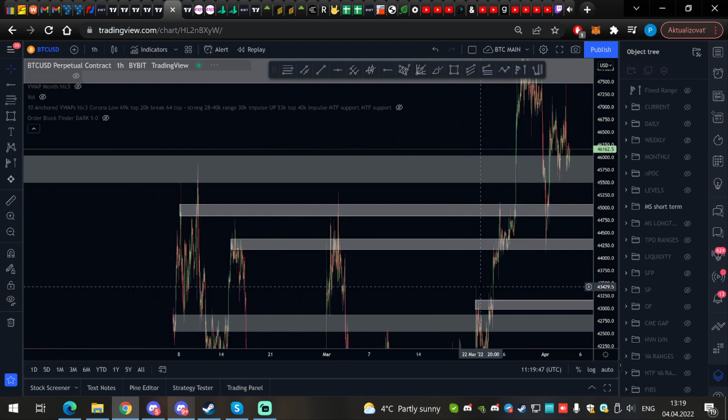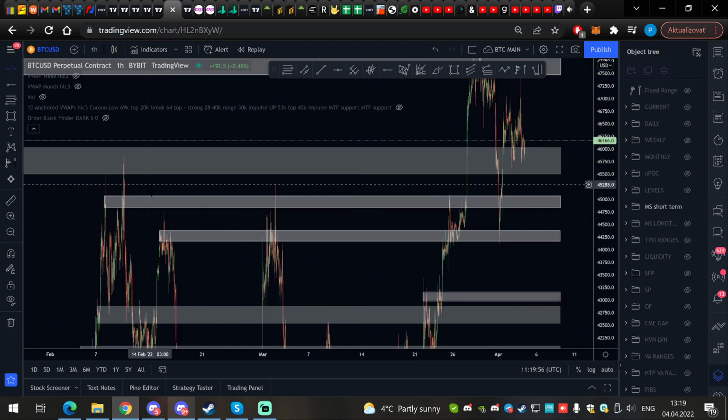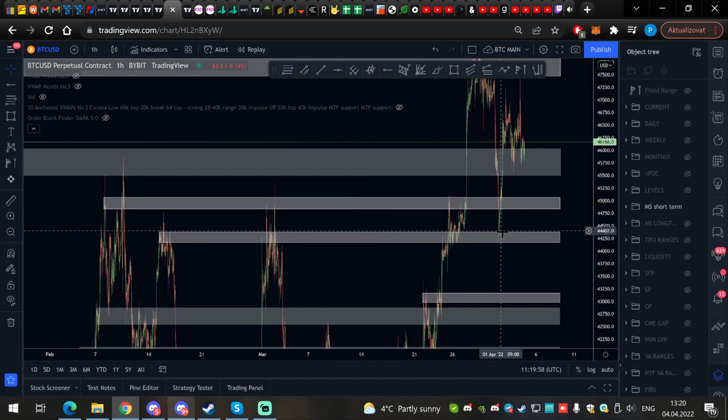Market structure short term, I plot them very well. So if you are part of the group and you are legend, you are getting my charts. So you see we had two immediate market structure supports. The second one held us beautifully, and the first one held us on a retest.